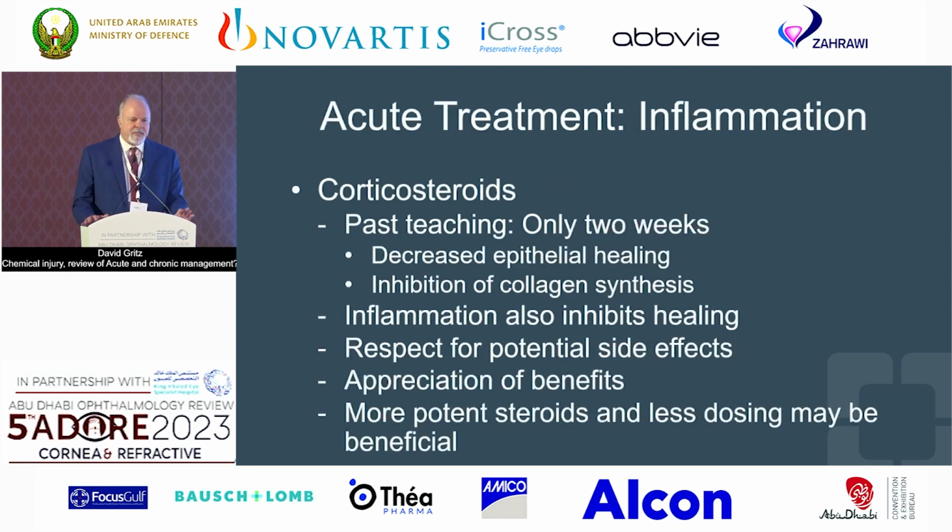In regard to treating inflammation, corticosteroids are usually our first line. In the past, there's always been this teaching of only 2 weeks of steroids. And when I went back and reviewed the actual original study by Dr. Donshik and Dr. Dohlman, it was actually an animal study in rabbits. And I am very unimpressed with the recommendation that came out that we should only use steroids for 2 weeks. Their point is that steroids decrease epithelial healing and inhibit collagen synthesis. But we also know that inflammation inhibits healing.